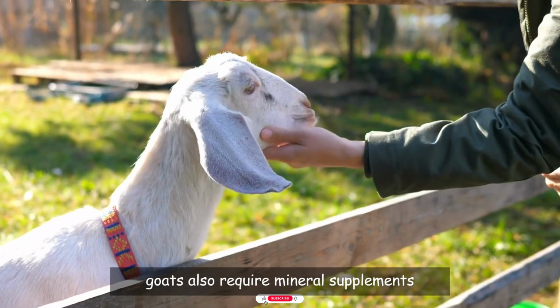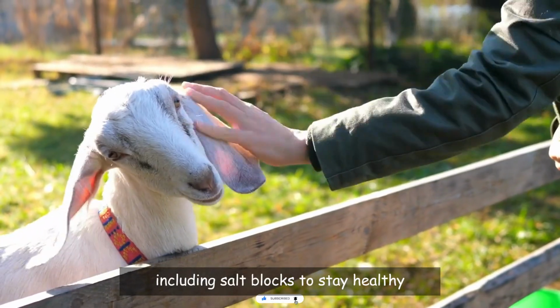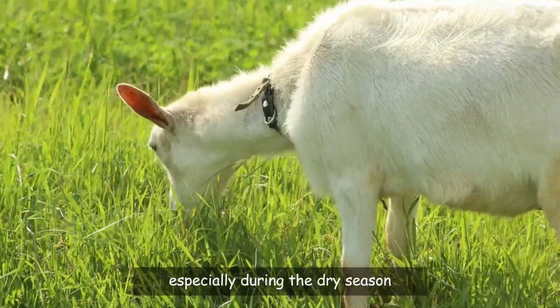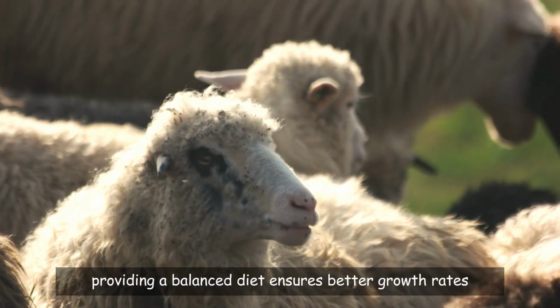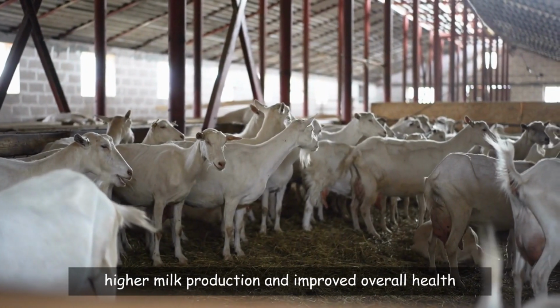Goats also require mineral supplements, including salt blocks, to stay healthy. It's important to monitor their diet closely, especially during the dry season when pasture quality declines. Providing a balanced diet ensures better growth rates, higher milk production, and improved overall health.